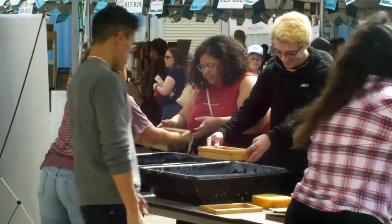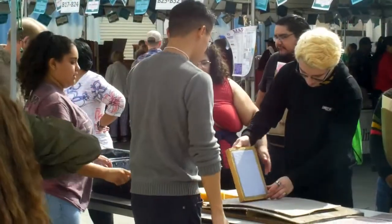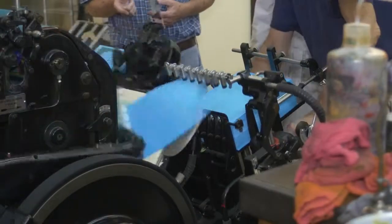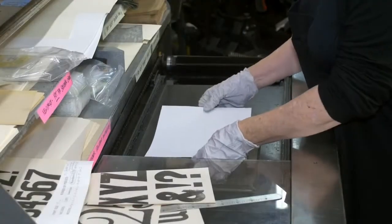Most everything you get or see at the Printers Fair was printed at the museum by one of our volunteers. That's your ticket and the fair flags, the decorations, the show guide covers, even the raffle ticket you filled out at the beginning of the fair. It's all printed by volunteers here at the museum.